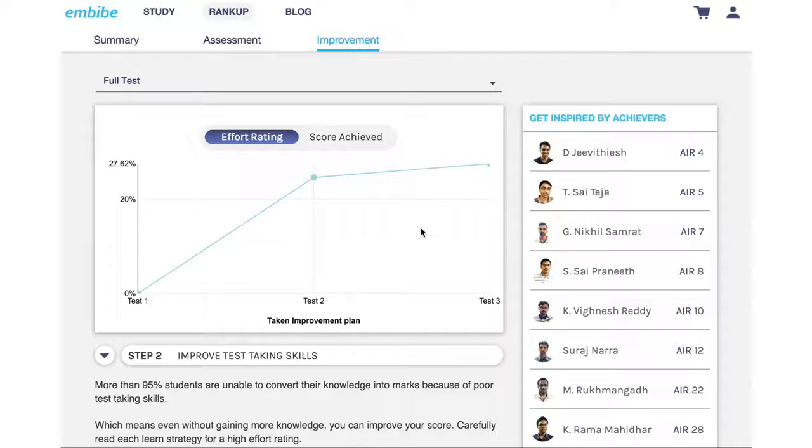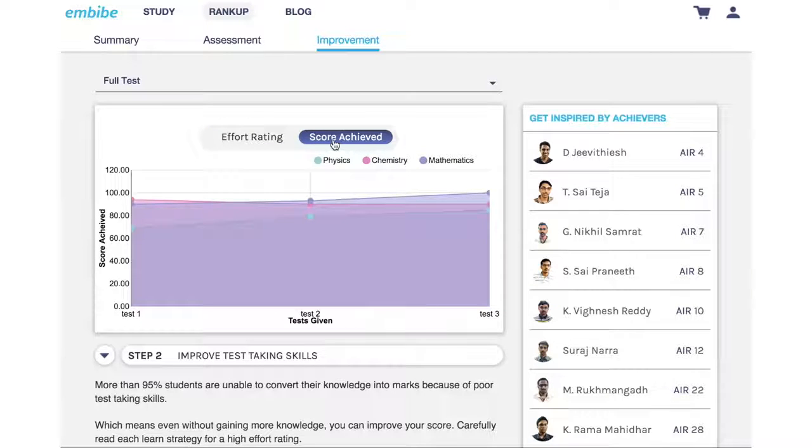After looking at the test feedback, here we are on the improvement plan. Now, this is very exciting and has two sections: score achieved and effort rating. The score achieved tells you how you actually scored between the three subjects and shows you the trend of scores between the three subjects.